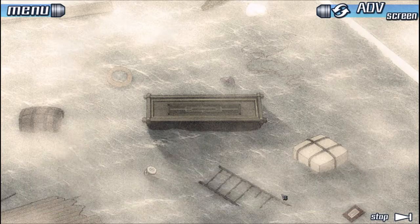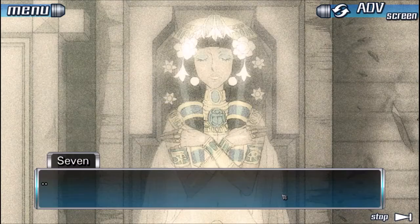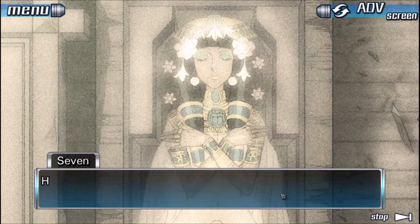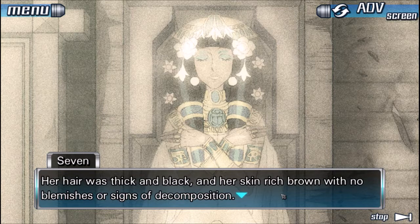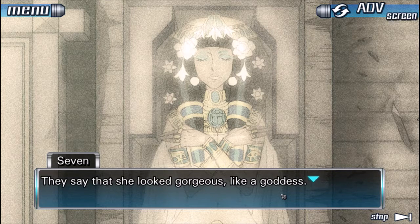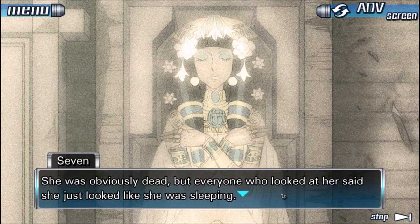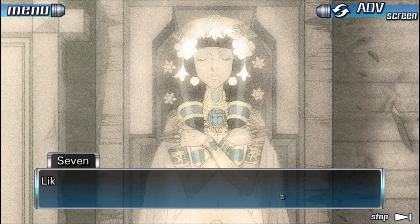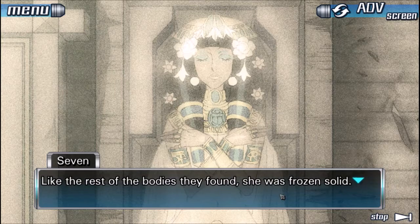Inside, they found a woman, or I guess you should say they found the dead body of a woman. Her hair was thick and black, and her skin rich brown with no blemishes or signs of decomposition. They say that she looked gorgeous, like a goddess. She was obviously dead, but everyone who looked at her said she just looked like she was sleeping. Her skin was so lifelike, she looked like she might wake up any minute. She didn't, though. Like the rest of the bodies they found, she was frozen solid.